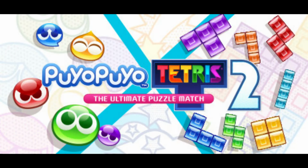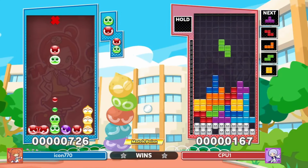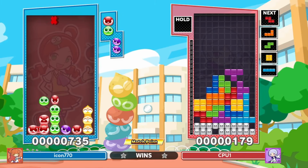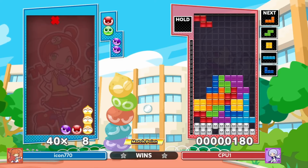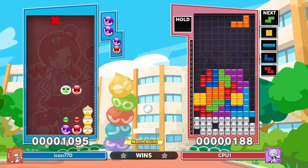Here's Puyo Puyo Tetris 2. My buddy Cag told me about this game being on sale for $10 at GameStop, so I went to look for it. Originally I was looking for the Switch version because that was on sale for $10, but every GameStop was sold out or missing it, so I ended up getting the PS4 version, which I was totally fine with. I planned on getting both of them.